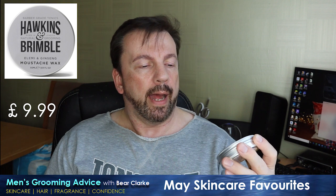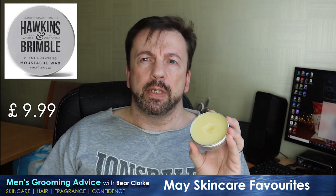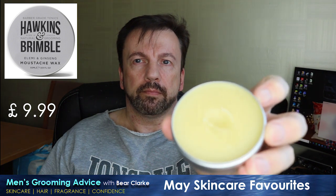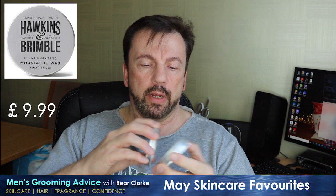Now, talking about this beardy bit, I've been using something I've never had to use before, which is a beard balm. So I've gone for the Hawkins and Brimble Lime and Ginseng Beard Balm. It doesn't have a particularly strong smell, I have to say, but it's got sort of a Vaseline-y, waxy sort of consistency to it. But a couple of dabs of that, just working it in the beard.